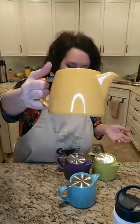This one is our mandarin yellow color. And did you see how they're stackable? So if you need more than one, space savings. I love that. They fit in my cupboard. They're so stinking cute. They can totally go out on the countertop.